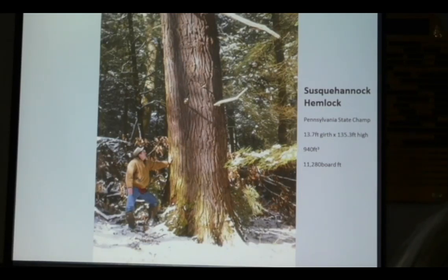This right now is the current state champ hemlock. We call this the Susquehannock hemlock at Cook Forest. And this one's just under 14 feet in girth at breast height, and about 135 feet high. And right now, this is the largest known hemlock in the state. It's also the largest known hemlock by volume anywhere in the northeastern United States, at a little over 11,000 board feet of wood in this tree.